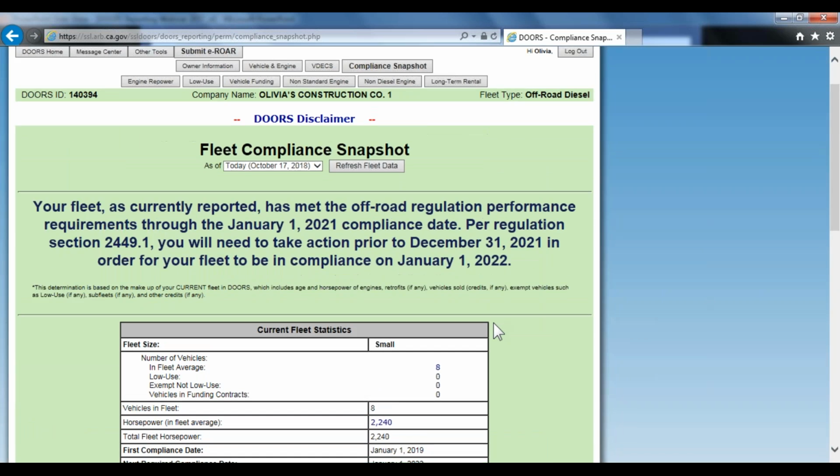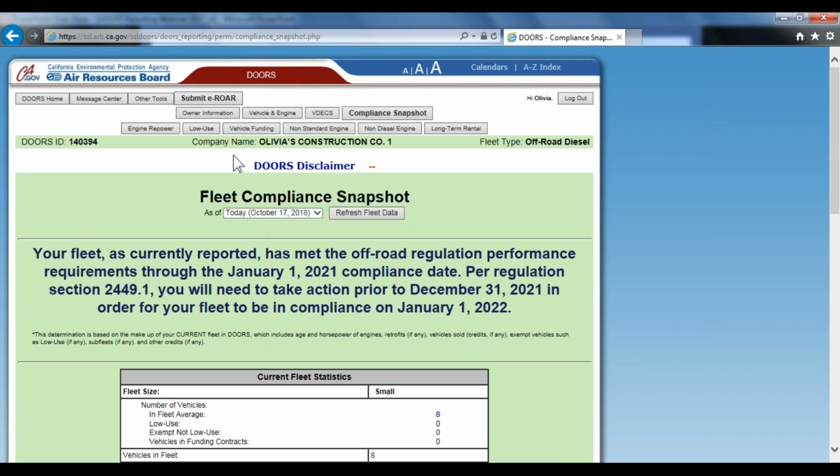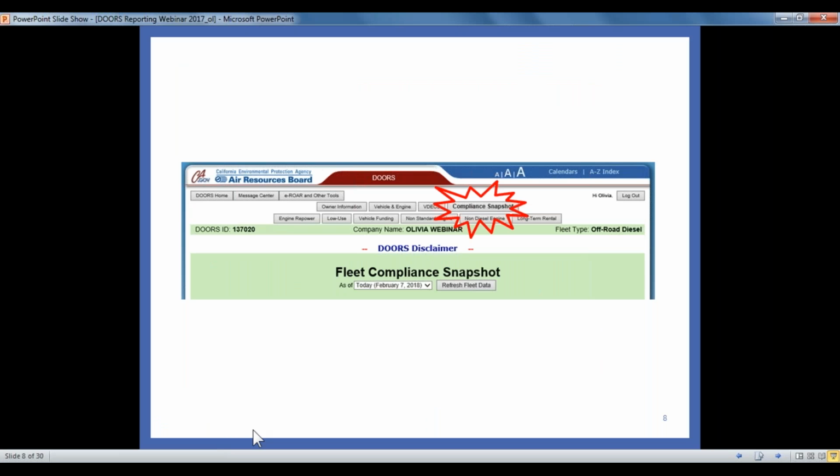There's one more thing I want to show you on the compliance snapshot. If you go to this drop-down menu right here, you can change the year. So you can go back to previous years and see how your compliance was in those years. And you just click refresh fleet data, and it'll load the previous compliance snapshot. All right, so that concludes the compliance snapshot overview. We're going to move on to our next topic.